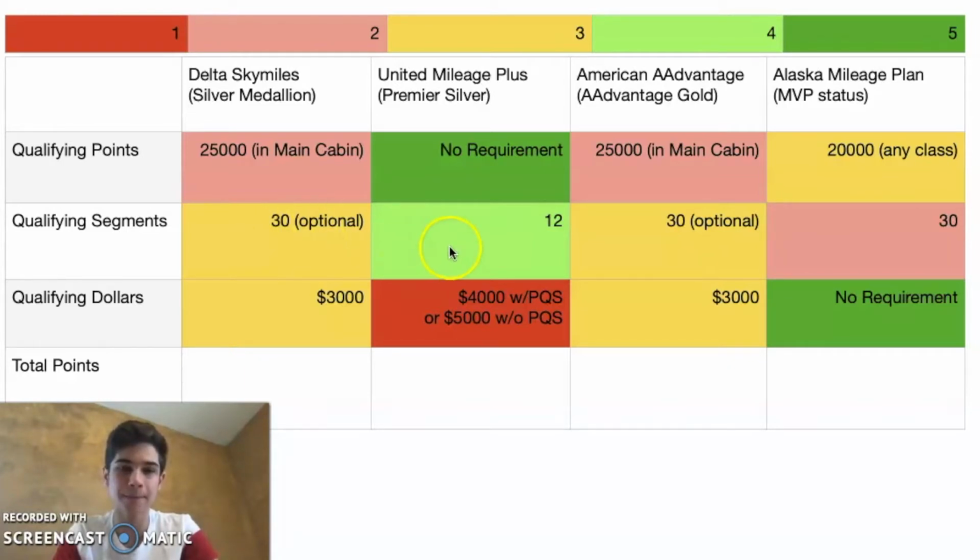For United MileagePlus, you need to fly a minimum of 12 segments, which is less than half of what Delta and American are requiring. So that's why I gave it a 4. And for Alaska Mileage Plan, you have to fly 30 segments. That's why I'm giving it only a 2.